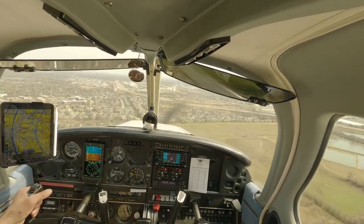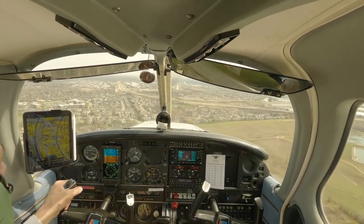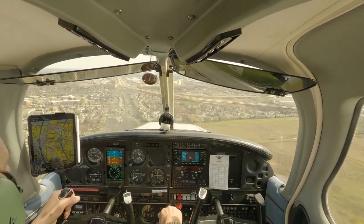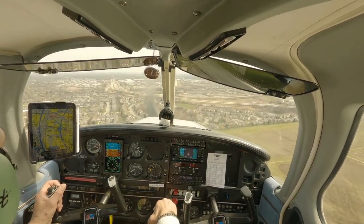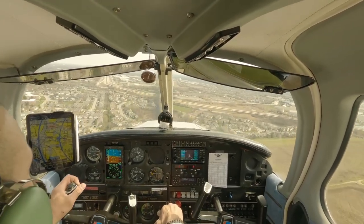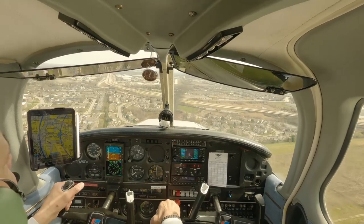A little high, but no biggie. Coming in. Full flap. Set. Schaumburg traffic, Warrior 9106 Yankees on short final for runway 11, Schaumburg.